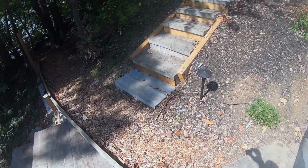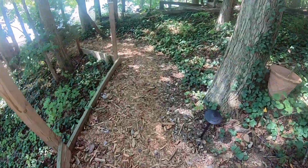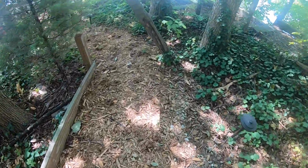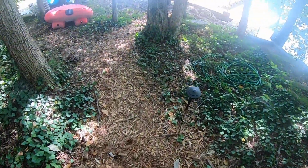These pavers took us quite a while to install because there were a ton of them. This little nature trail is very nice. And at night, all these lights light up, and it looks really quite awesome.